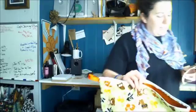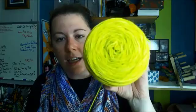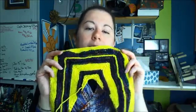This is Spunky Eclectic Mountain Sport, which is superwash targhee wool with 20% silk, which I actually use, but I use as a light worsted. 350 yards in the colorway Ginkgo, which is this neon highlighter yellowish green. That's accurate to the color and the brightness. I love it.